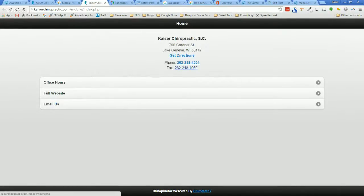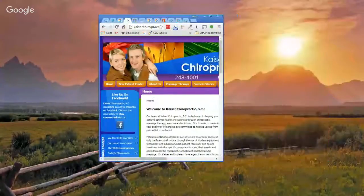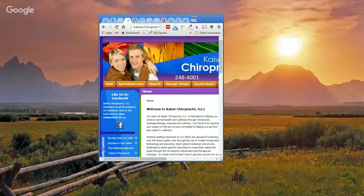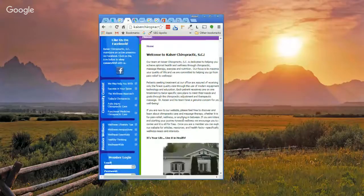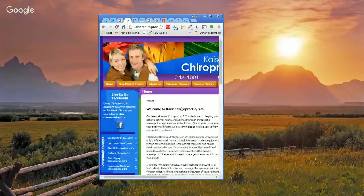People want to see every page on your site formatted for their mobile device. What happens is they'll click on this visit full site because they might be looking for the 3D spine simulator, or the login for their current account, or anything on your site. But if they have to visit the full site, they're going to have to zoom in and out to look at the content, and that's extremely frustrating, and Google penalizes you for it. So you really should have a responsive website where every single page is also formatted perfectly for mobile devices. And the mobile site that you have now doesn't do that.